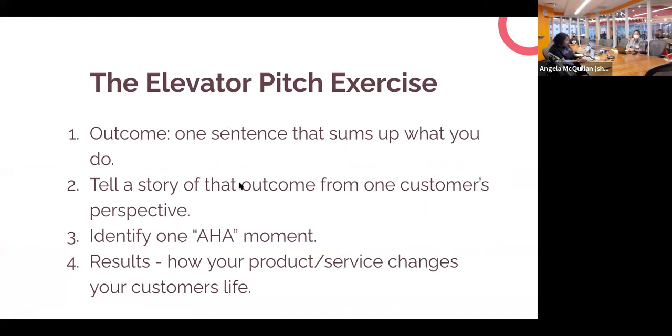This was really a part of the pitch thing, and you guys did a great job with that. Just some things that we hit on: Outcome, one sentence that sums up what you do. Tell a story of that outcome from one customer's perspective. Identify one aha moment and results. How are your product or services changing your customers' lives? That's really what the content of your elevator pitch should include, in those four items. And I think you all did a great job on that.